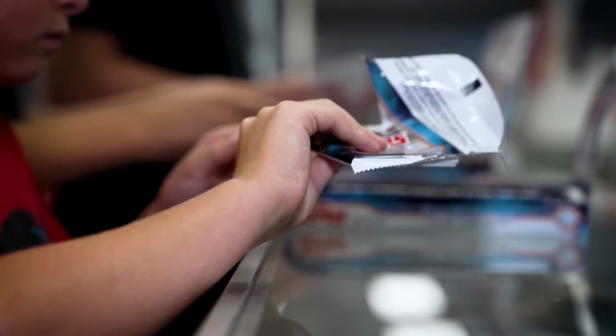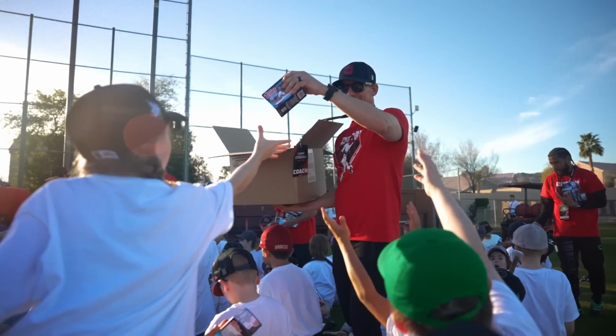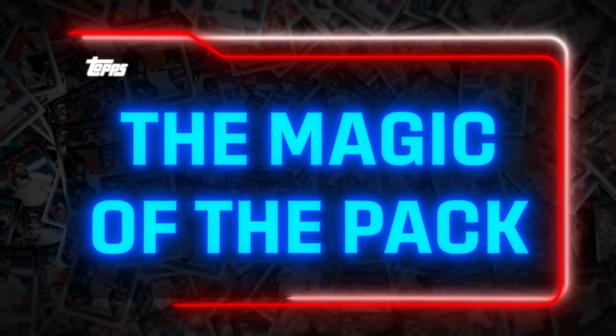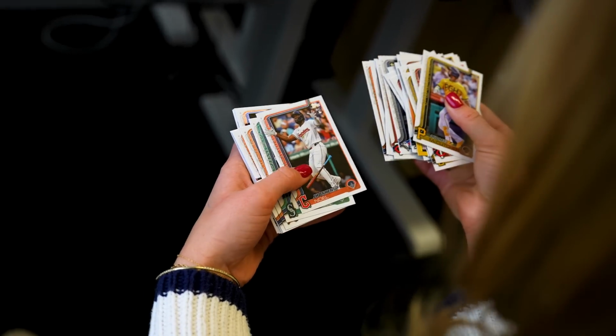Different cards mean different things to different people, and what you feel as you're opening the pack, there's just a sense of excitement. Regardless of your age, you open that pack and you have hope that you're gonna find that card that you're looking for. When you open that pack, the energy, the excitement, your heart beating fast, that's what this hobby is all about, and that's what can't be emulated.